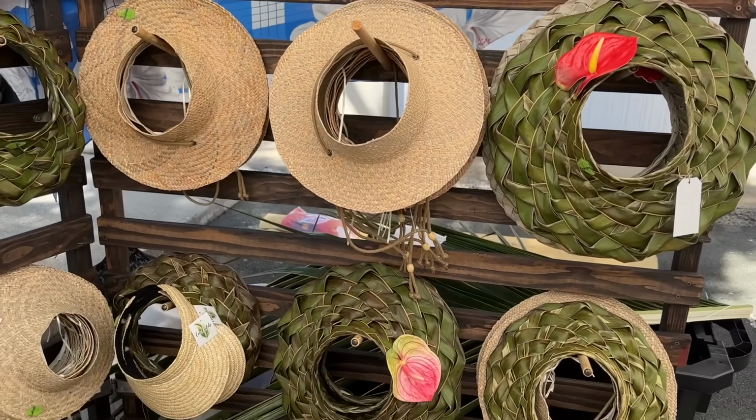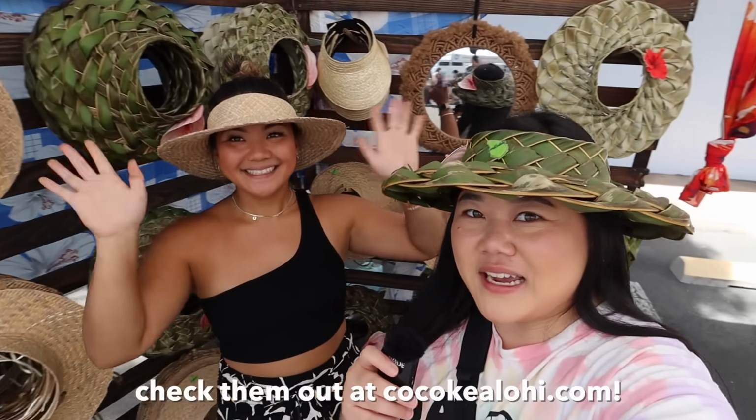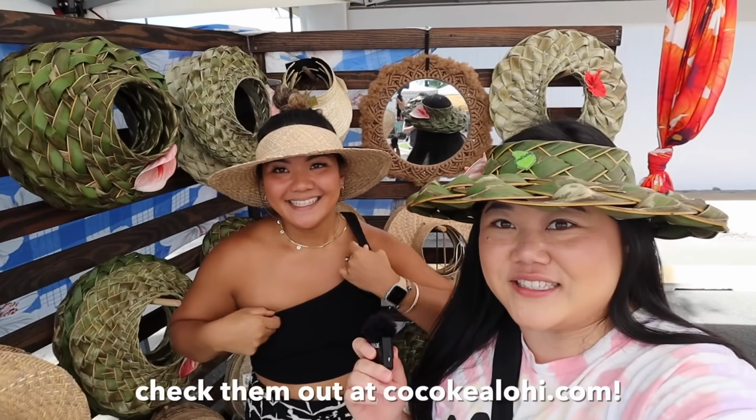Okay, we stumbled across this really cute booth. Hi. Hi guys. I'm Teal from Kokukealohi. These are handmade coconut hats. They pretty much last forever. They stay green. Look how pretty. Definitely check out their website, and if you guys come to the farmer's market, check out their stand too.